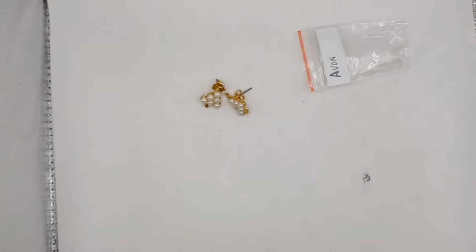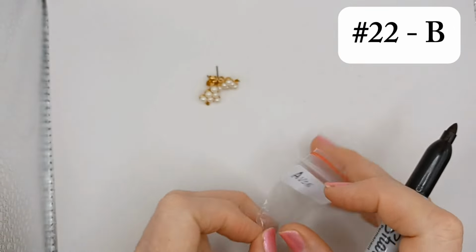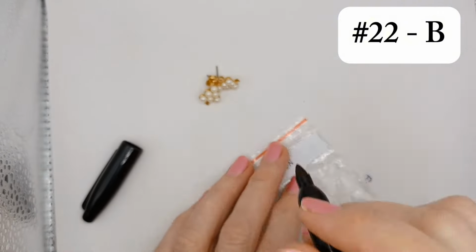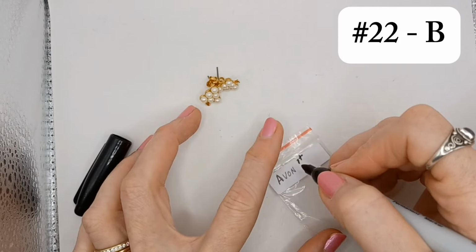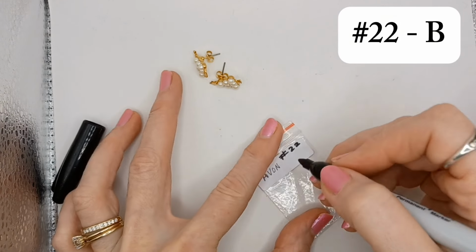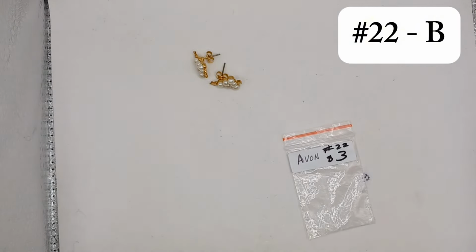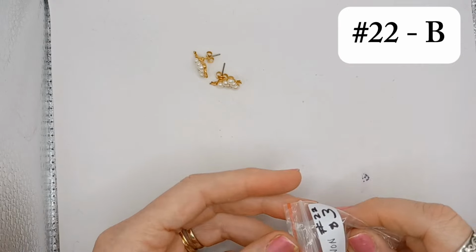Avon is one of those classics. They definitely have a following, but they don't resell for the most part, which is great for people who collect it, because that means that you can build your collection without having to sink a whole bunch of money into it. So number 22, and we're just going to do those for $3. Just in time for Christmas.